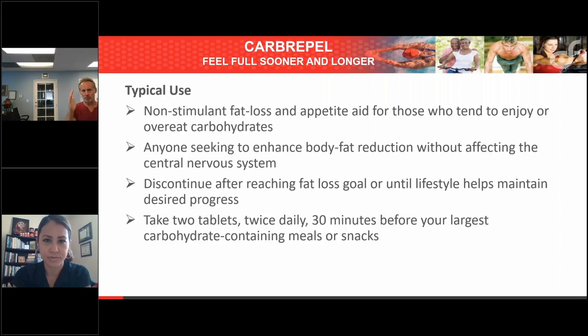Our NSF for Sport line, all products are third-party tested. CarbRepel is third-party tested. Go up on the website and you'll see the company that does it. It's all written on the manufacturing document up there. So it is third-party tested. And yes, an athlete can use it without a problem and will never get cut. But what the NSF Certified for Sport does for us, it's a fourth party.